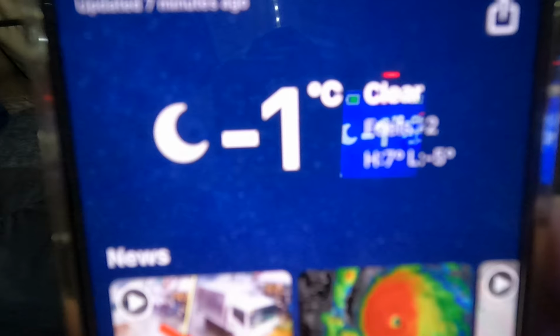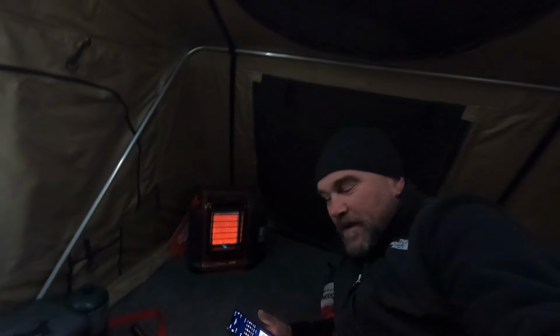Let's check the temperature. Officially. So do you guys can see that? -1 Celsius. Less of a chance of rain or precipitation this morning, so no flurries for me this morning. Oh my gosh, guys, the heat pumping off of this unit is just wicked.